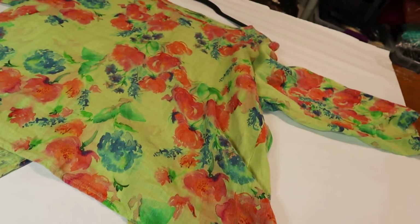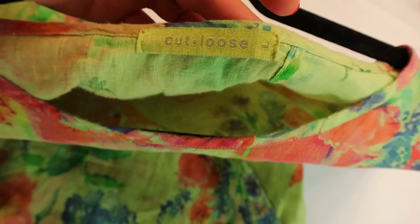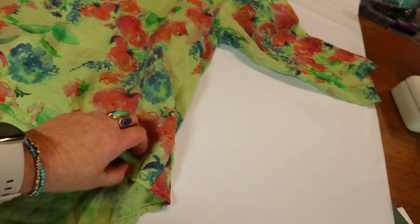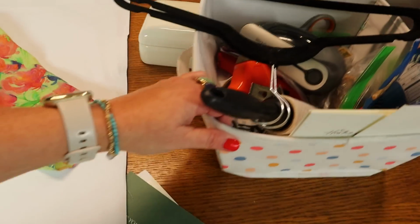Isn't this pretty, you guys? This is that brand Cut Loose. Doesn't sell as well as it used to, but this is a size large and it's one of their more gorgeous pieces, linen pieces, so I think it'll do well. Anyway, then I take measurements. Everything's right here.